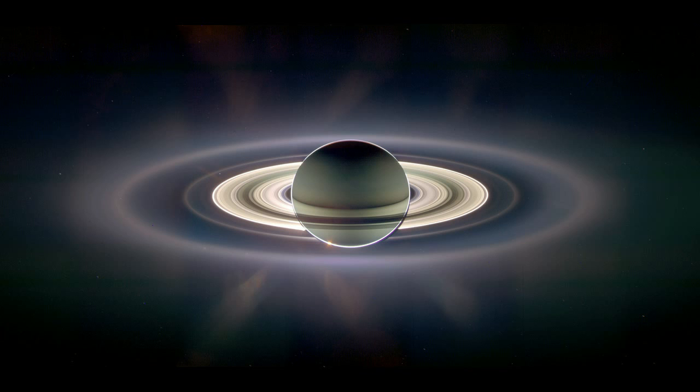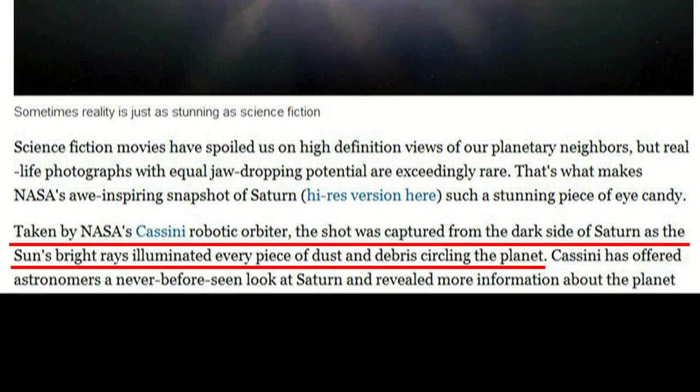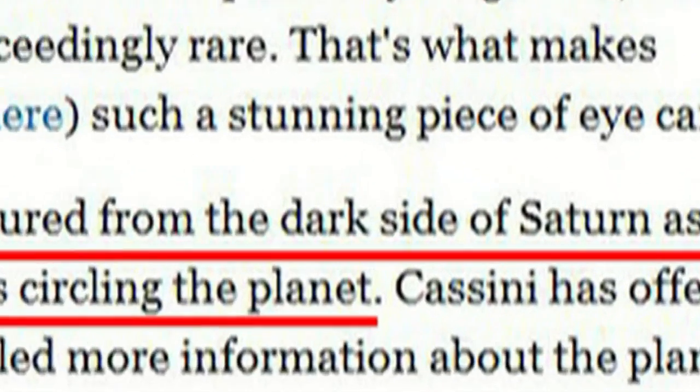When the sun is on the far side of a gas giant planet, the upper atmosphere is lit up by it. Wait, you didn't know that the sun was behind Saturn in this picture, did you? Maybe you should have read all the way to the third sentence of this article before you started snickering your way through your grossly ill-informed criticism of this picture.